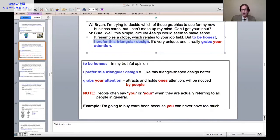And just like circular equals circle shape, triangular means triangle shape. And he says the reason he prefers the triangle, he says it's very unique and it really grabs your attention. This is grab, right? So if something grabs your attention, it gets your attention and holds it.